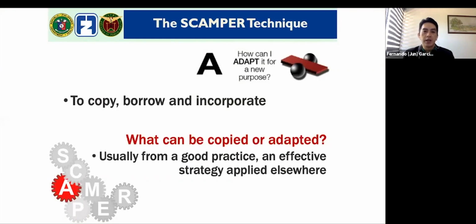The next technique that you can actually use is to adapt, meaning to copy, to borrow, and to incorporate what can be copied, what can be adapted. Usually, what we can copy or adapt are the good practices and effective strategies that are being applied elsewhere.